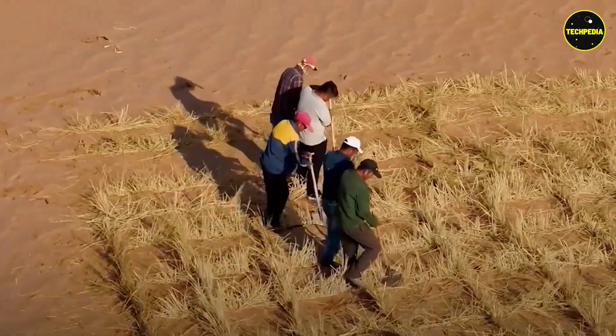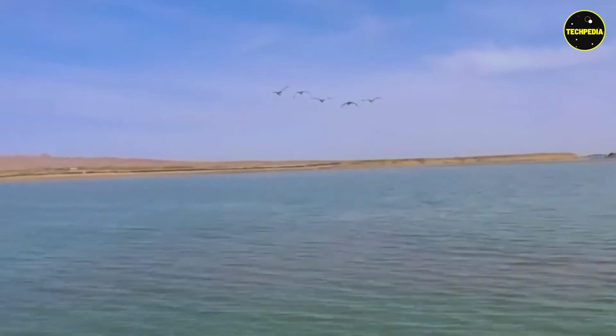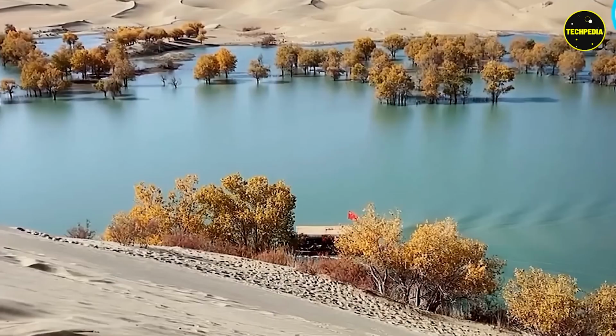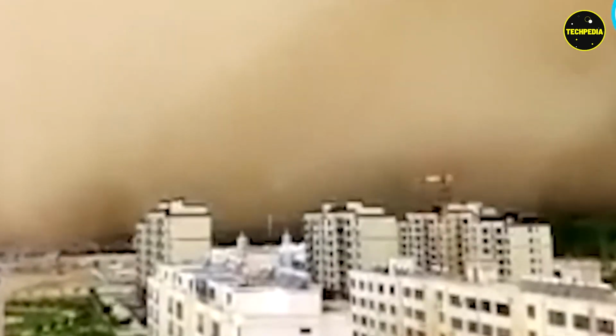China is currently leading in the effort to green up its deserts, but the issue of water scarcity remains a significant challenge. To effectively control the spread of the desert, China needs to construct a reservoir to store water, which would enable millions of people to live in a city free from the hazards of sand and dust.